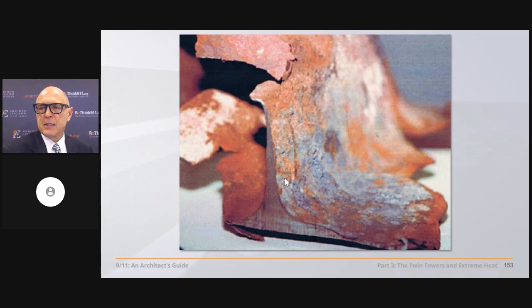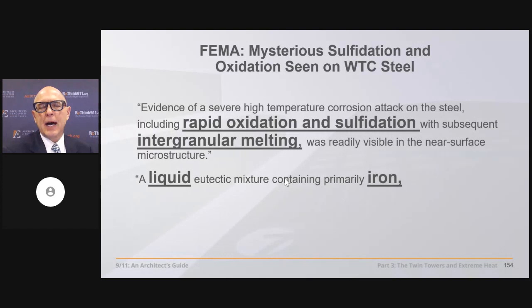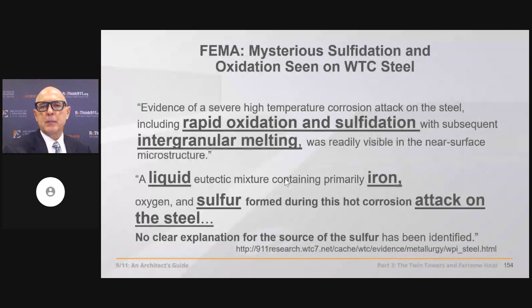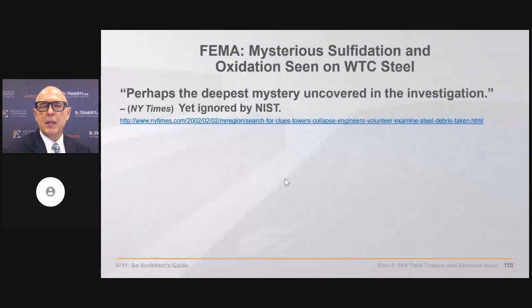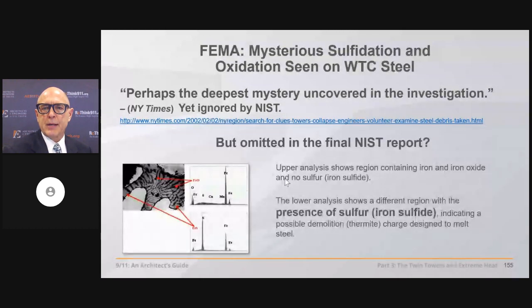That's why they were fascinated by it and studied it so carefully. Rapid oxidation and sulfidation with melting of the steel. Liquid iron, that's molten iron. Sulfur formed during this hot corrosion attack on the steel. No clear explanation for the source of the sulfur, though. Where would that come from? It's perhaps the deepest mystery uncovered in the investigation, according to the New York Times, and yet it's completely ignored by NIST when they took over the investigation from FEMA in 2002. And it's completely omitted from their report, this presence of sulfur.